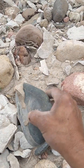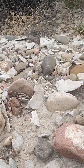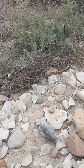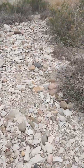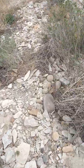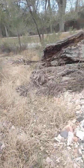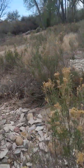Nice and smooth. So this is where it's at. I think so. I'm gonna grab some buckets. I'm gonna run them. All right, let's see what we got over here. Check it out. Gotta be careful. Rattlesnakes, man. And I'm in shorts. Woodpile? No. Definitely not.